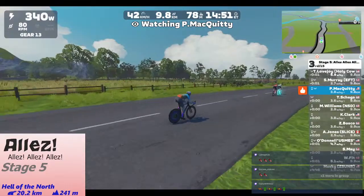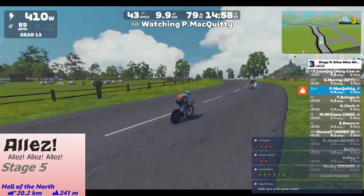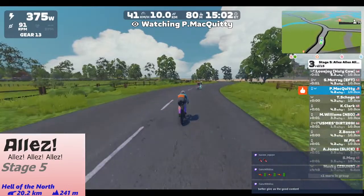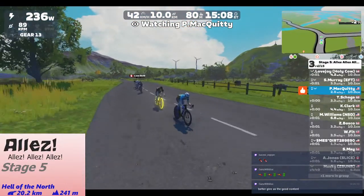McQuitty not giving up just yet, now putting in another dig to jump back to these two riders that he so conveniently launched off the front. He's going to have to dig just a little bit harder if he wants to get back into contention with those two riders. But he's also possibly dragging the field with him.